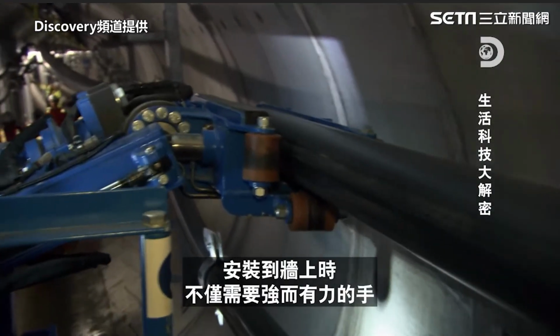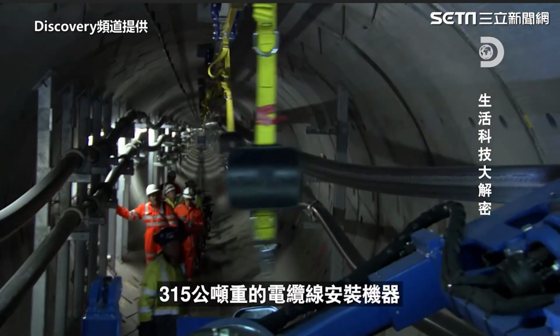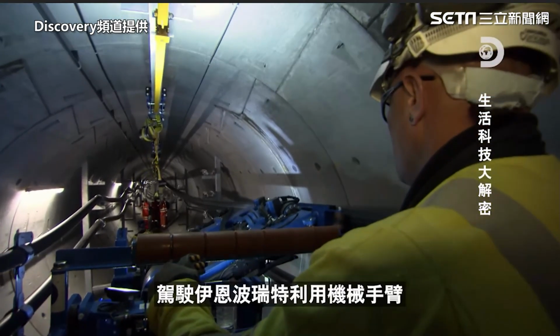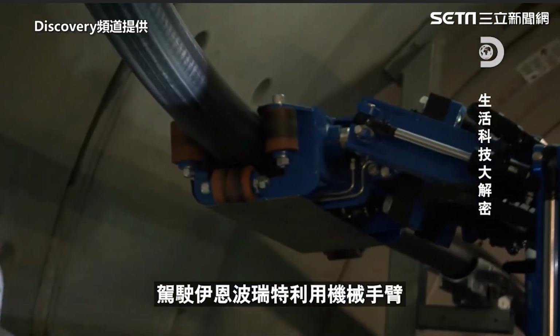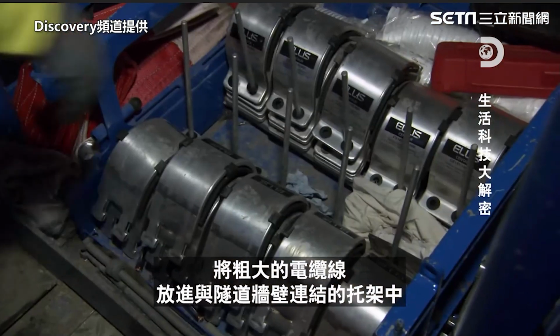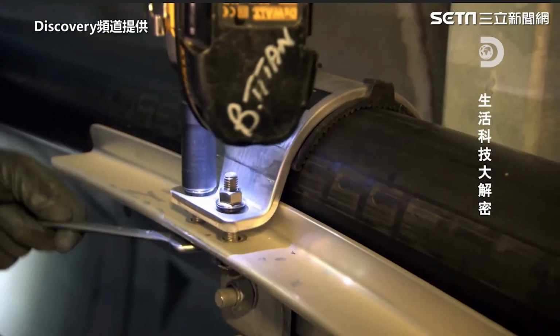Fitting it to the wall takes more than a strong pair of hands. It takes a purpose-built £700,000 cable installation machine. Driver Ian Porritt uses the machine's arm to place the massive wire in a cradle attached to the tunnel wall. Then a giant clip secures it in place.